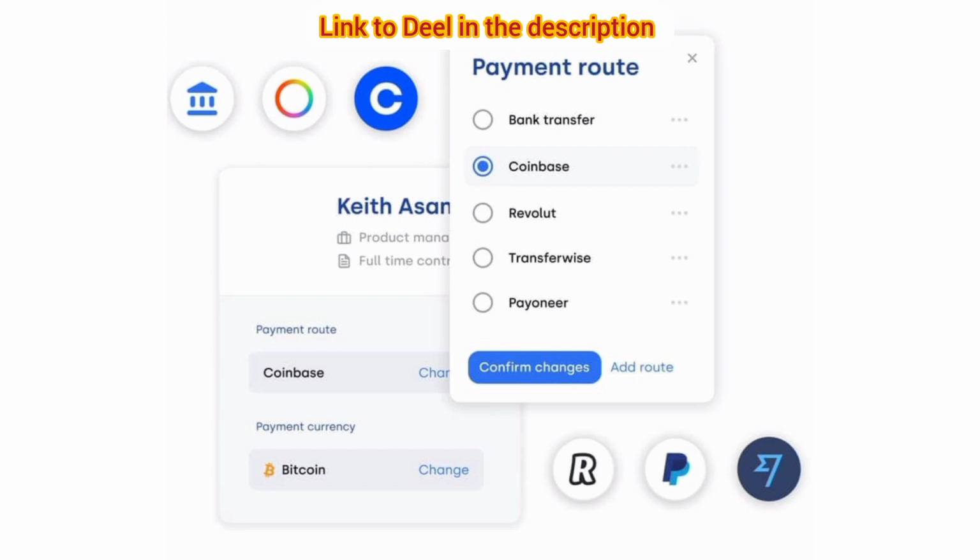2. Multiple payment options. With Deel supporting payroll payments in over 200 currencies, your international employees can receive their salaries through their local bank accounts and in their local currency. If you have US employees who prefer to be paid in crypto, Deel's partnership with Coinbase allows you to do just that, and with zero transaction fees. Aside from bank transfers and Coinbase, your workers can get their pay through PayPal, Wise, Payoneer, Binance, and Revolut.